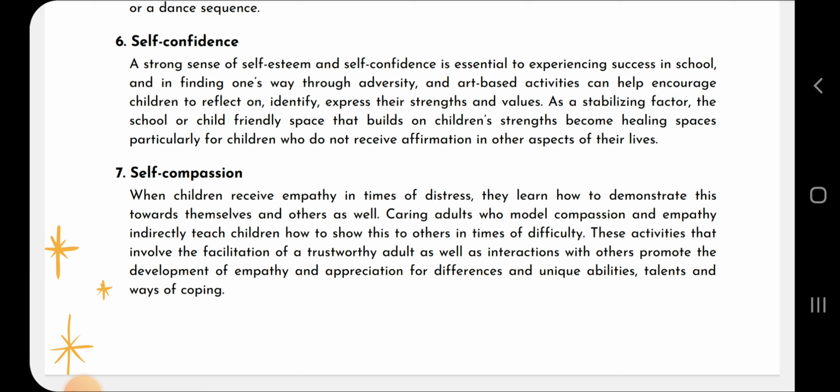And this is also one of the most important S's na maaari nating ma-develop sa ating mga estudyante. This is very important. Why? Because when children receive empathy in times of distress, they learn how to demonstrate this towards themselves and others as well. Now, napaka-importante niya na maka-receive tayo ng kinakailangan din nating empathy, pakikiramay sa iba, 'di ba? Galing sa iba. Now, caring adults who model compassion and empathy indirectly teach children how to show this to others in times of difficulty. So, 'di ba? Parang learning by observing.